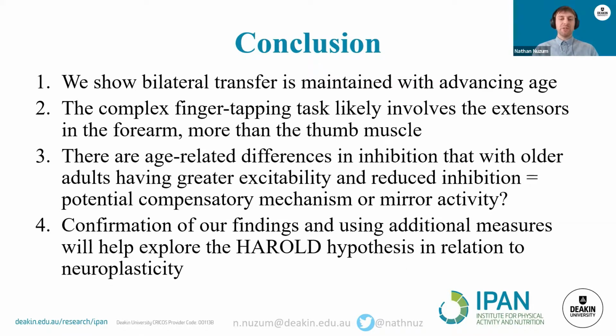Overall, while our study has some limitations, including the small sample size, our results indicate bilateral transfer is maintained with advancing age. Additionally, we indicate the importance of the extensor digitorum communis to the complex finger tapping task over just the thumb muscle itself. And we have showed specific age-related inhibition differences that weren't previously observed in this task as well. To further explore neuroplasticity, motor control, and aging, research should aim to determine if the age-dependent changes that we're seeing here are, one, observed in other complex motor control tasks, and two, if they are evidence of compensation or de-differentiation.